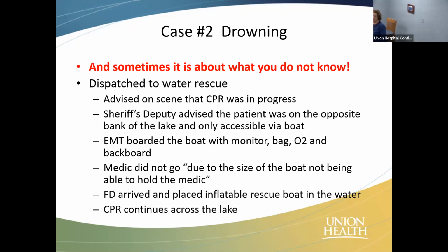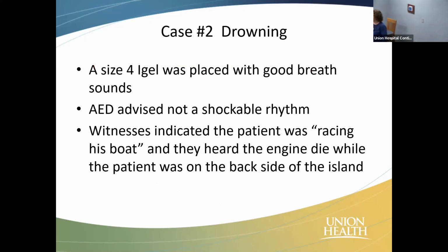So what's the number one rule of EMS? It's your own safety, isn't it? So this medic recognized that by getting in that boat, he was not doing himself or that patient a favor. So he did everything he could to make sure that patient got what they needed. So a fire department arrives and they put their inflatable rescue boat in the water. CPR is continuing across the lake by bystanders.